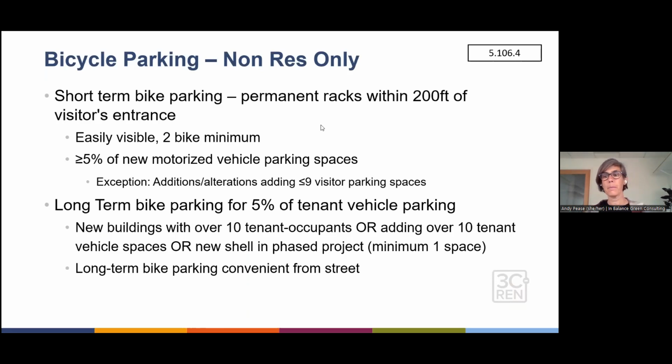All right, within bicycle parking. It's not required for residential, it's only in the non-residential section. But again, of course, jurisdictions might have bike requirements that are above and beyond CALGreen. In the non-res section, we have two types of bike parking: short-term for the visitors, and that's just kind of a regular bike rack.